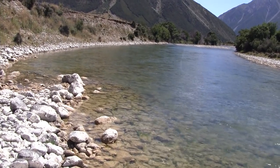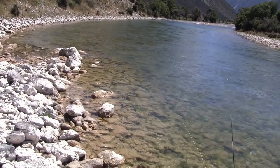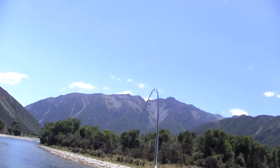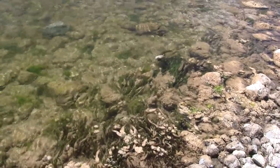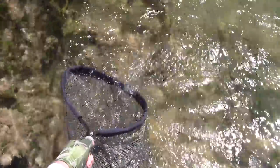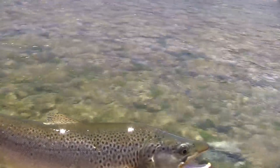Alright. Got a bit of a breeze coming down now, you'll hear it in the speaker. Are you coming up? Got him. Probably the largest one of the day. Have a look at you. Around that three and a half to four pound mark.